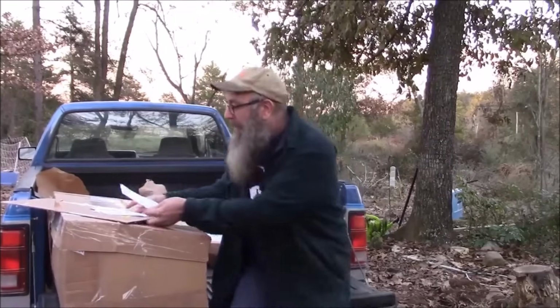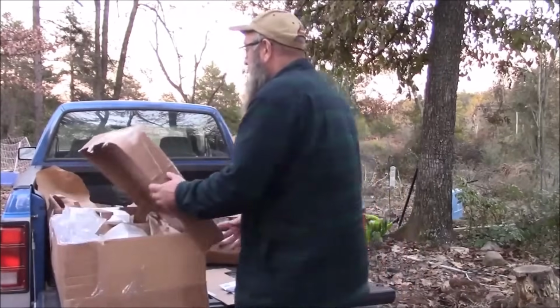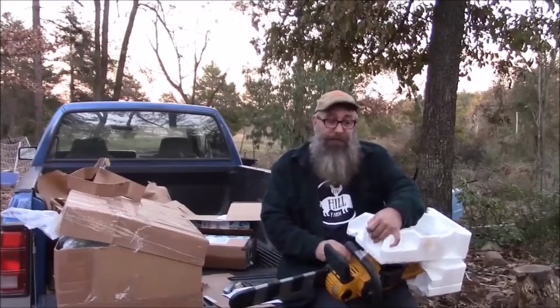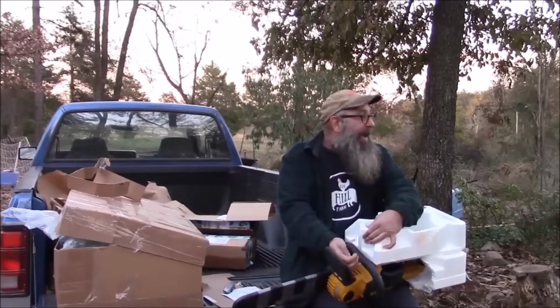Very, very slightly used. So there's a chainsaw, a battery charger, and a battery with a full charge, and it's sharpened. And I'm gonna need bar oil. Holy cow! So now I'll take a look at it. And guess who's gonna have to finish cleaning up after they chop these 8 trees down?